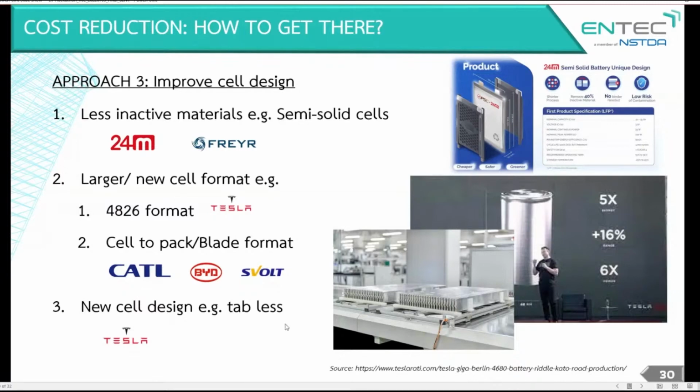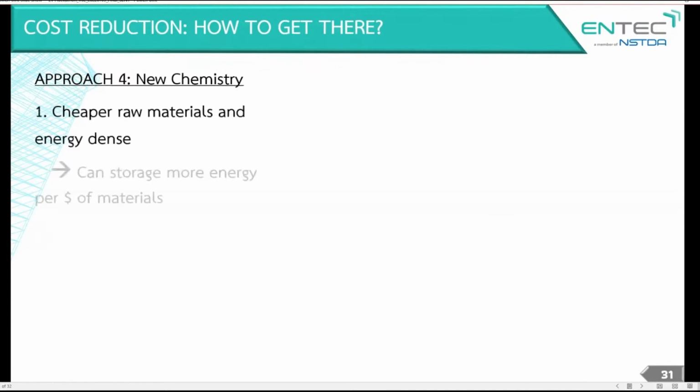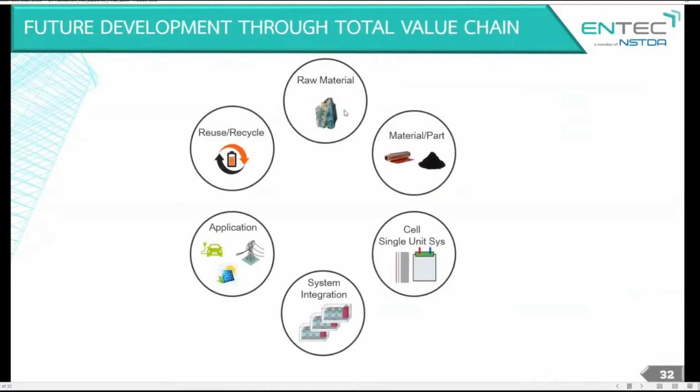And the fourth approach, we look into new chemistry. We need to develop cheaper raw materials and more energy-dense ones that can store more energy. Now here is the last slide. This is a future development through the total value chain. There are six steps needed between raw material, material part, cell single unit, system integration, and so on.